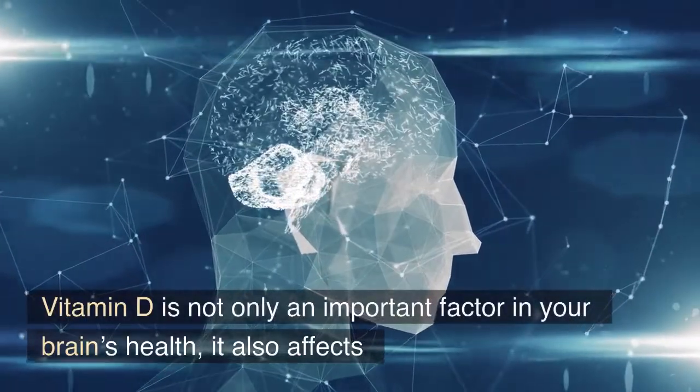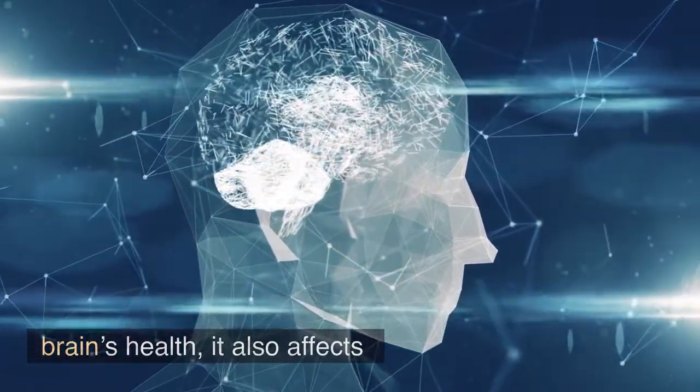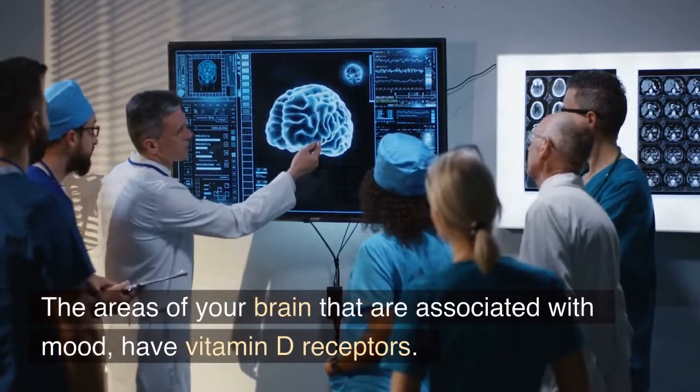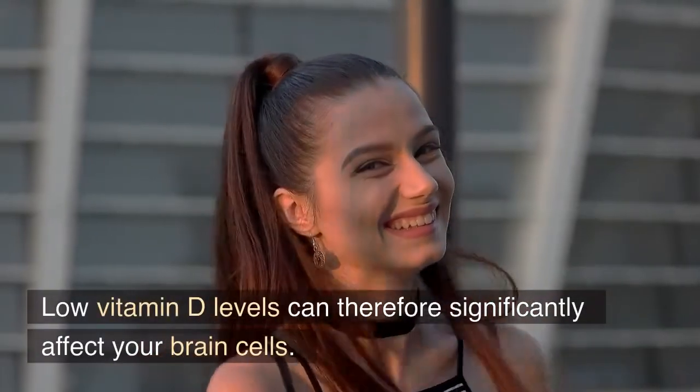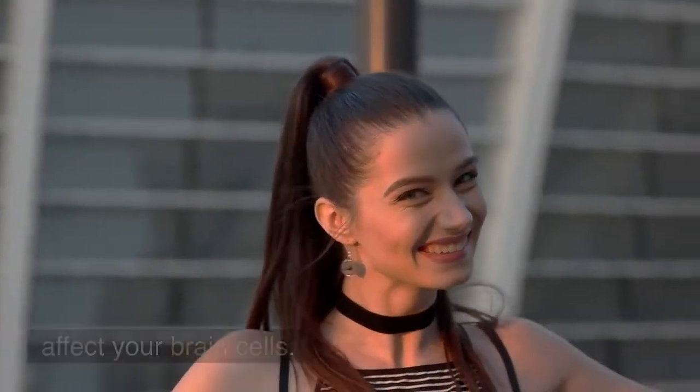Number 5. Low moods. Vitamin D is not only an important factor in your brain's health, it also affects your mood. The areas of your brain that are associated with mood have vitamin D receptors. Low vitamin D levels can therefore significantly affect your brain cells.